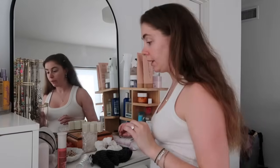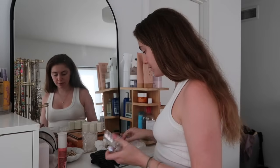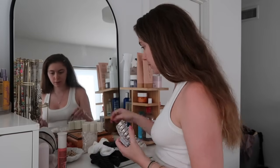Next order of business is going to be tackling the top of my dresser, which as you can see, is very messy as well. This stresses me out a little. I think again, I just need to start by just cleaning this off, putting some stuff away, so let's do that.